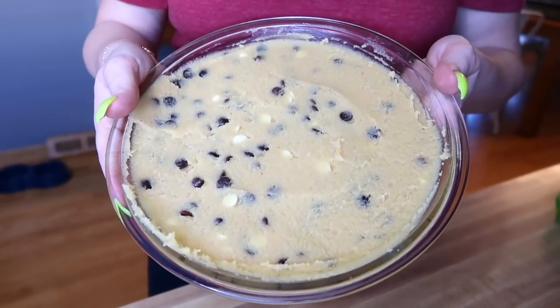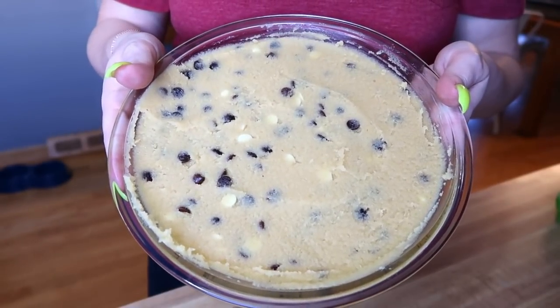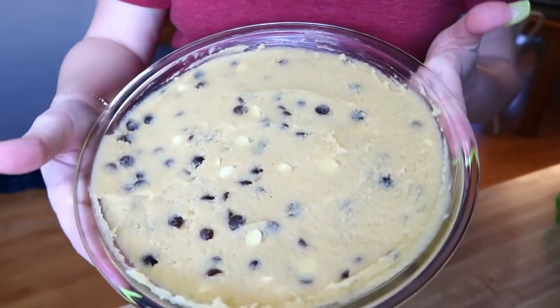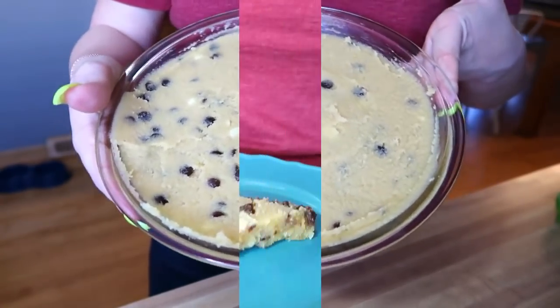Yeah, so I'm gonna throw this in the oven at 350 for probably 15 minutes, maybe even 20, just because it is pretty deep. So we'll keep an eye on it, but I'm really excited. I was gonna make some homemade Cool Whip to go with it, so we'll see how that rolls.